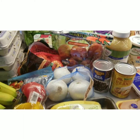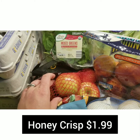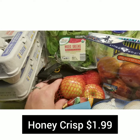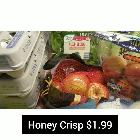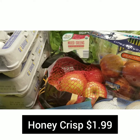So as far as more 0-point foods, these apples, the Honey Crisp apples were on sale this week. I'll put the price up for you. They're on sale until next Tuesday. They're a perfect size for my kindergartner to take every day. Of course, we were out of apples today, so he had to take some blueberries for snack. But this is the perfect size, and he reports that he eats the whole apple every day.